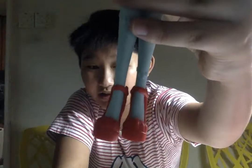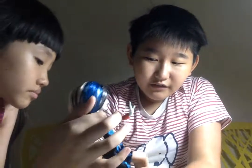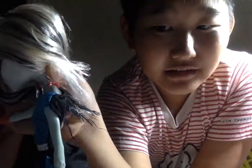The background is the Monster High hallway, complete with lots of scary lockers. Moving on to the doll Frankie, let's start with the hair. Her hair is white, black, and a section of blue, and yellow, pink, and purple. Her skin tone is pale green.